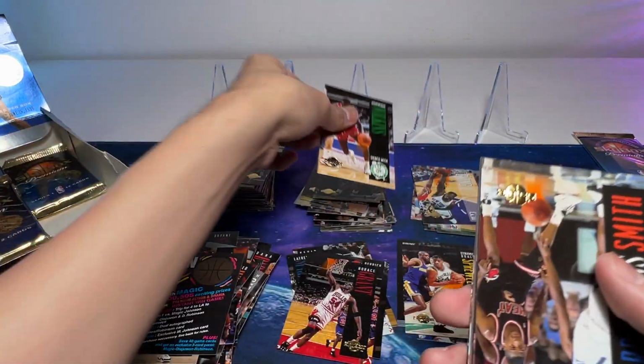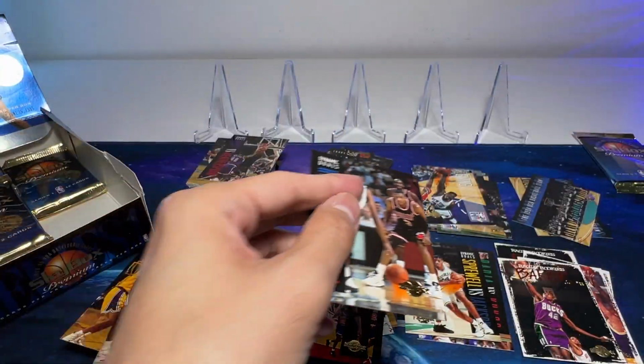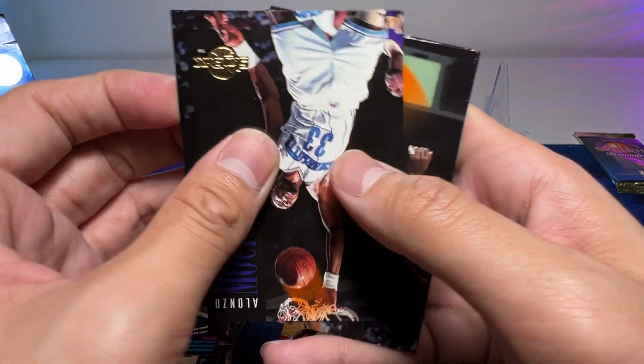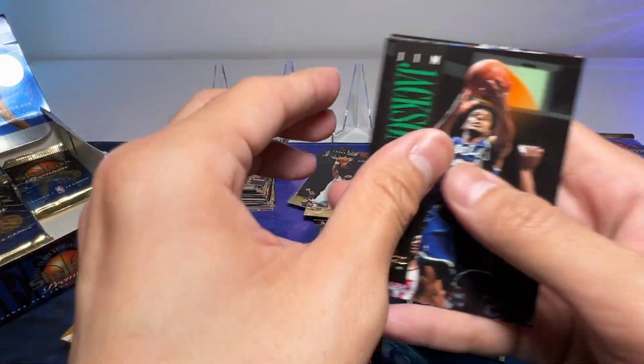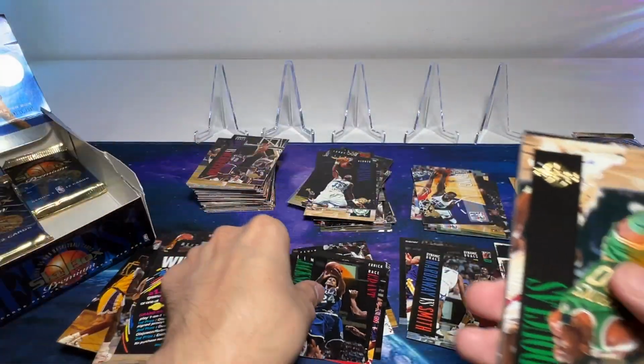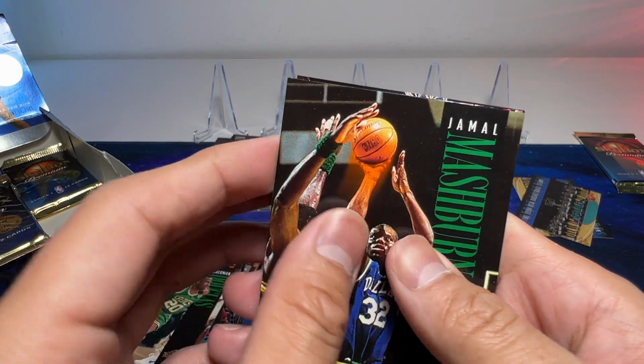Dominique Wilkins. Penny Hardaway versus Steve Smith. The same pack. Alonzo Mourning again. Nice. Got Jim Jackson.